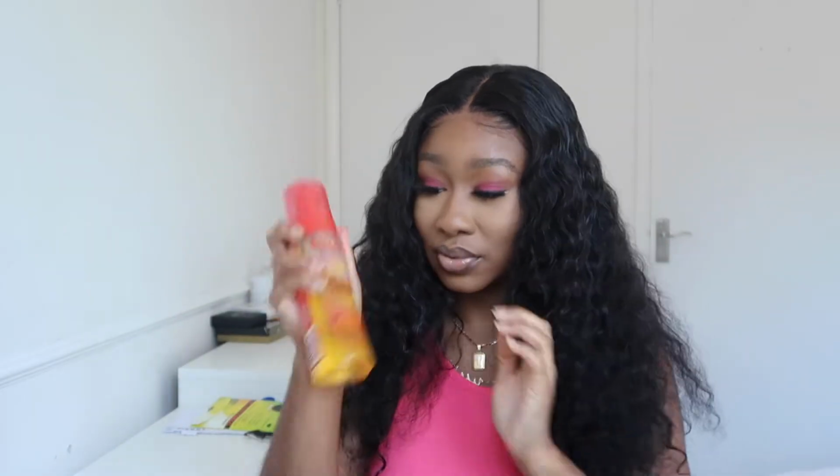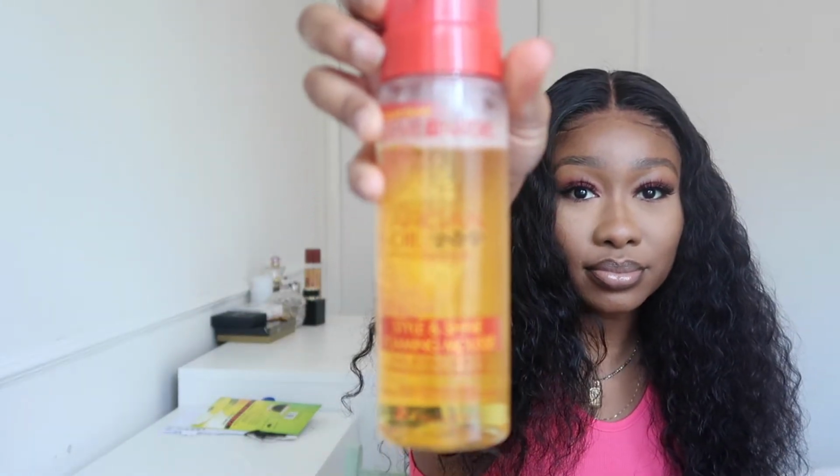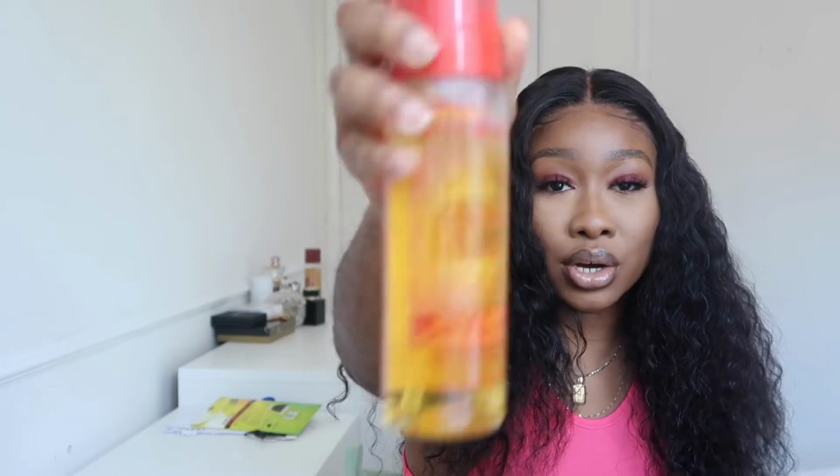So yeah, I haven't really done much to it. I've brushed out the curls and added some mousse. So I've used the Cream of Nature Argan Oil mousse. Absolutely loving it. And yeah, if you guys wanna see how I achieve this look, this lovely pink look to match my top, then stay tuned, keep watching.